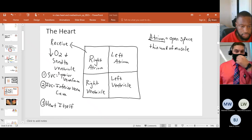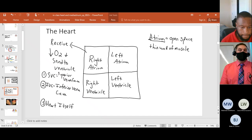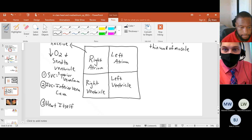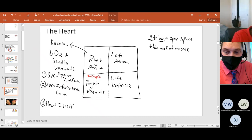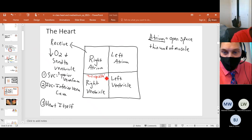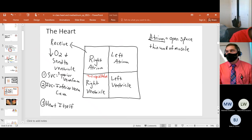Now, what's going to happen here is the right atrium, after it collects all this blood, it is going to shoot it down via valve down to the right ventricle. And this valve is going to be the tricuspid valve. So obviously, tri meaning three and cusp meaning leaf. That's what a cusp means, right?